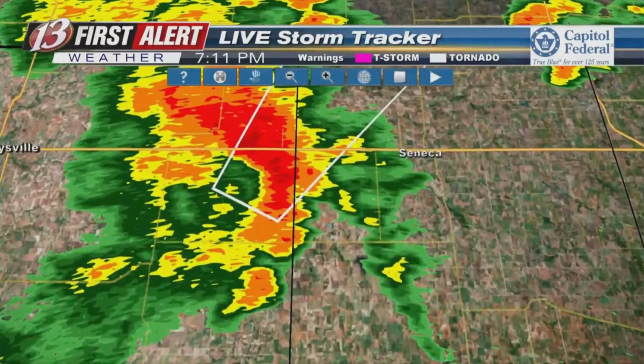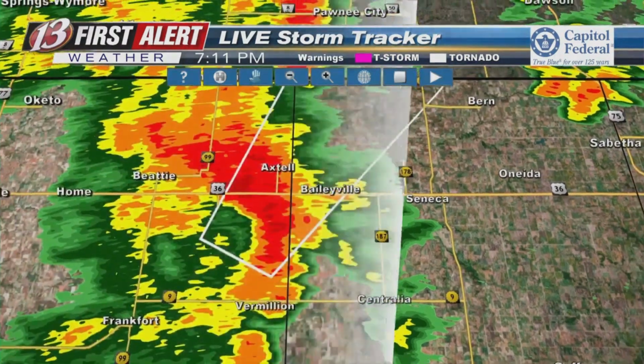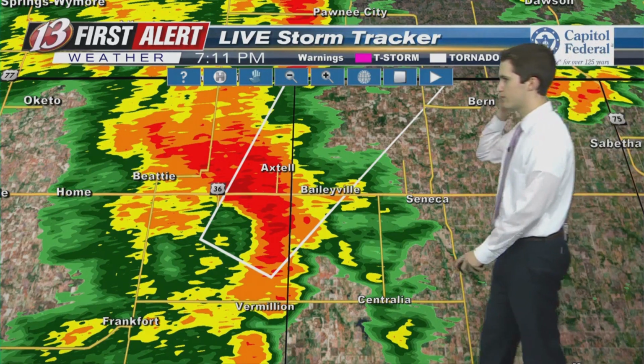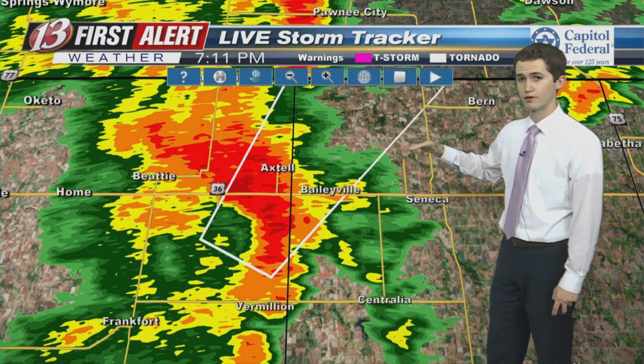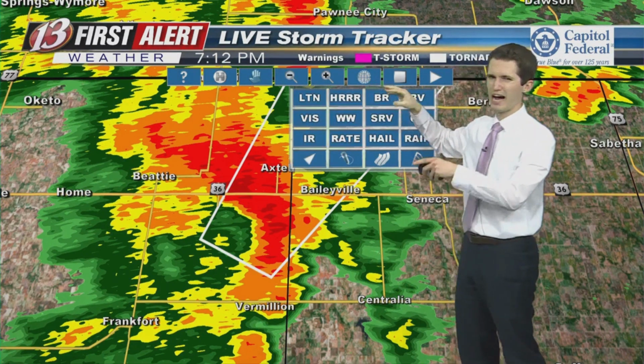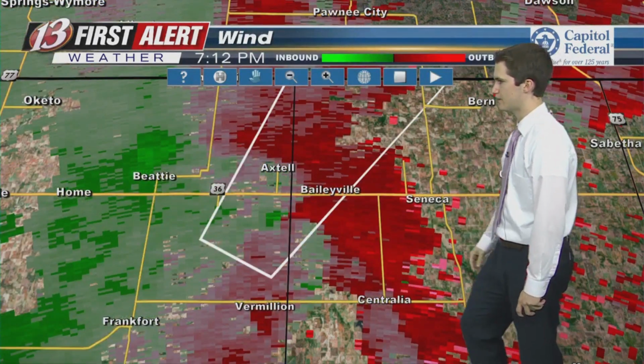Let's go back here to the radar picture because this tornado warning does continue. I was checking in with the Weather Service. They are going to continue this tornado warning until 7:30, at least for the time being. It might not last all the way to 7:30, but they're continuing to say they do not have enough confidence yet to let this go because there is a little bit of rotation a little bit higher up in this thunderstorm. So it's at least possible that this could spin up again.